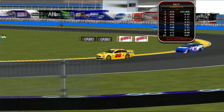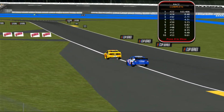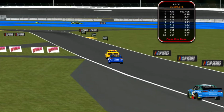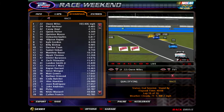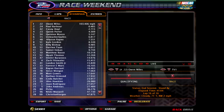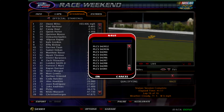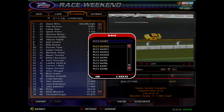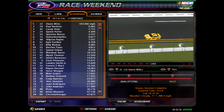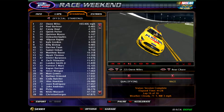Man, Paul Barber, he tried. He needed another lap or two. He would have had the lead. But Owen Miles was able to hang on. He was able to win this race and able to hold off for the victory. An amazing race for Owen Miles. A happy and a very positive result for the 22 team, I should say. The 22 team will come home with a win here at Daytona on the road course. Owen Miles, he hangs on for the win.